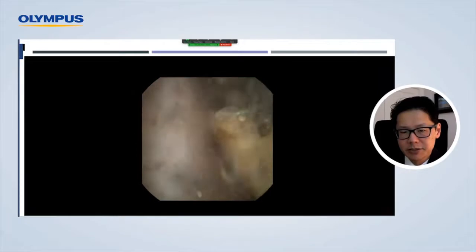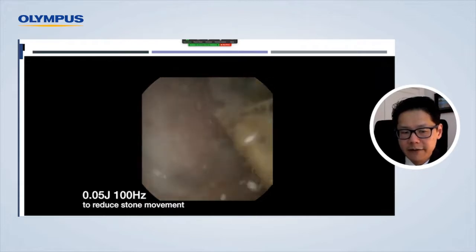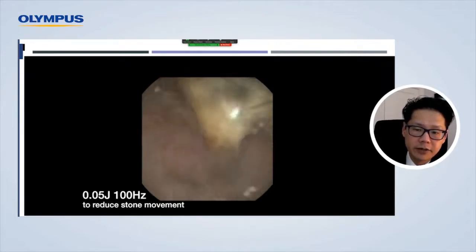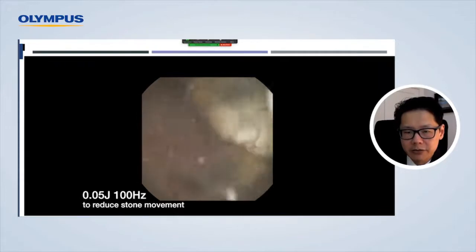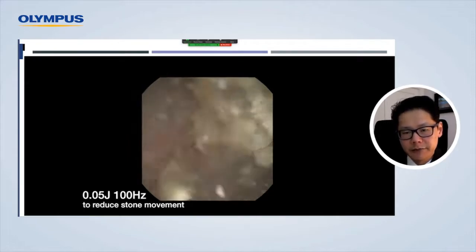So I actually had to turn down the frequency a little bit, from 400 Hertz to 100 Hertz. And I found that the stone didn't move around as much, yet it still continued to fragment. This is one thing I find with the holmium YAG laser: I was always trying to turn down the laser energy low enough so the stone wouldn't move, but balancing that with ensuring that there was enough energy to fragment the stone, particularly dusting.